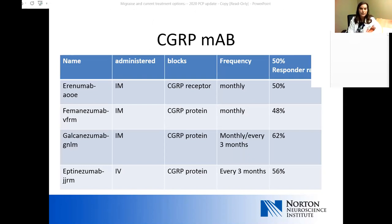Next slide. So what are the CGRPs out there currently? We have four: erenumab, fremanezumab, galcanezumab, and eptinezumab. Three of the four are injections. These are once a month to once every 3 months injections. Three of the four medications are targeting the CGRP protein. Erenumab targets the receptor.